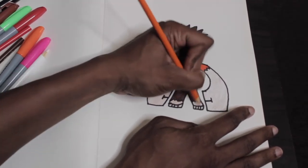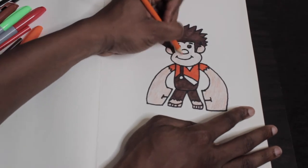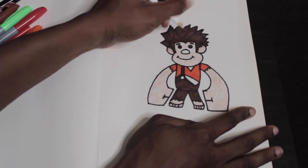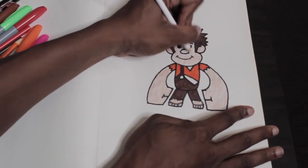He's looking pretty awesome. Hey kids, quick question. Who's your favorite character in Wreck-It Ralph? Really? Vanellope? And Felix? As well as Wreck-It Ralph? That's awesome! Mine is Wreck-It Ralph. I love Wreck-It Ralph.